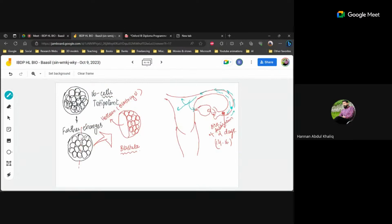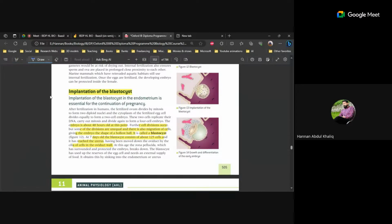Now this egg is non-motile. Non-motile means it cannot shift its location, but it is being pushed. It is pushed by the cilia present on the inner wall of the oviduct. All those cilia push the embryo towards the uterus. That is why they are mentioning the cilia of cells in the oviduct wall. At this stage, the zona pellucida breaks down.